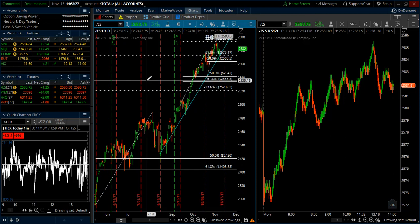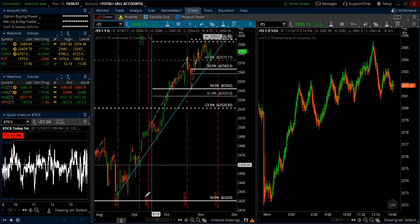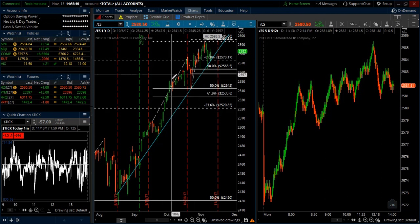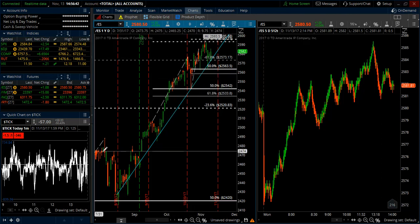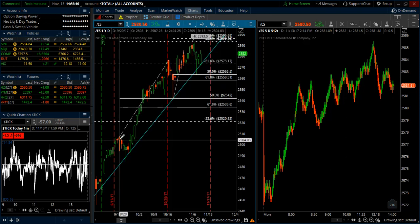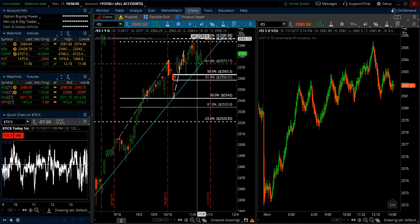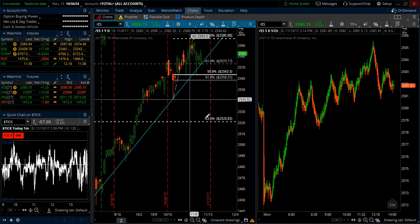If I back up a little bit here, we can see this line up here at the 73s, 2573s. That's that negative 61.8 of the bigger daily long that we've been in for quite a while. I'm going to get rid of the extension now, which is a drawing from highs to highs, because we've reached that target. So I'm going to get rid of that.